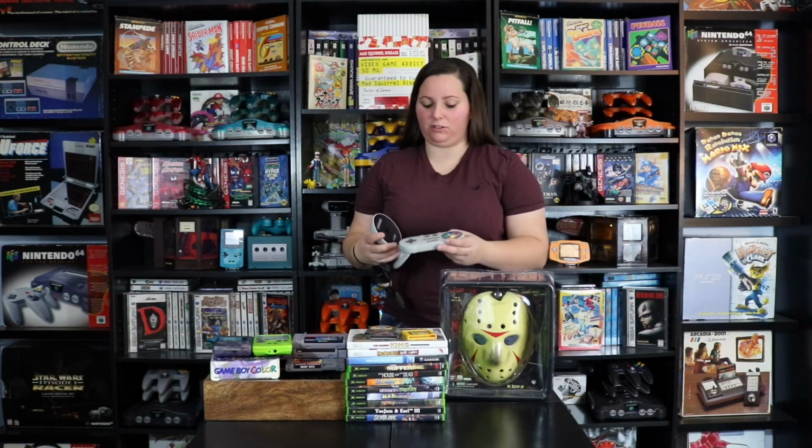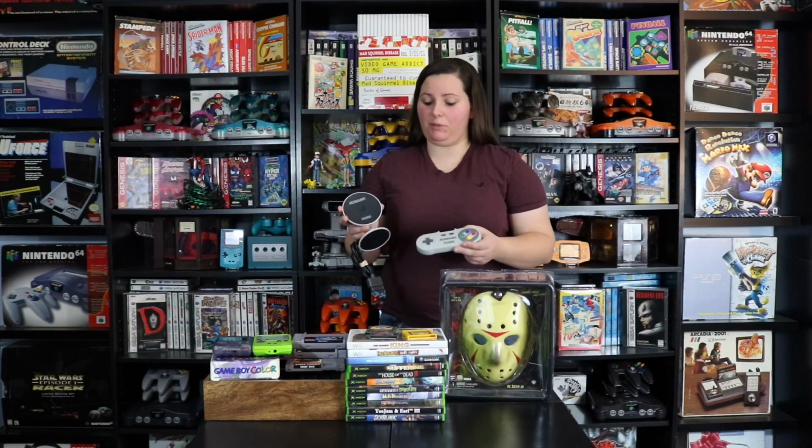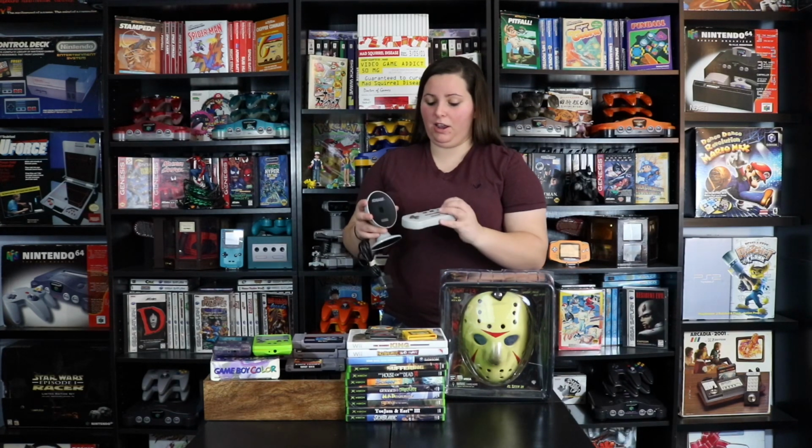And then going along with the Super Nintendo games that I recently added, we have this controller right here. Now this is the Super Nintendo Entertainment System wireless controller, and it was made by Konami. So here you just plug this into the system. This is actually the receiver. Then you put some batteries in the back here, and you can play wirelessly without worrying about that cord.